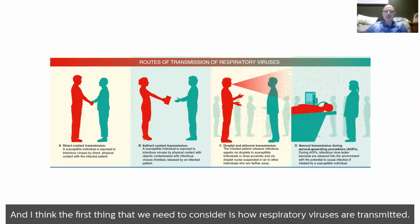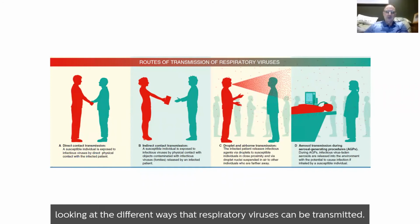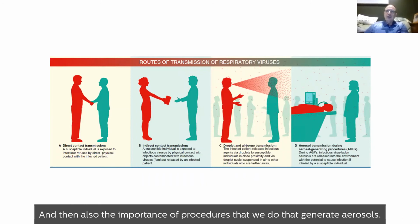And I think the first thing that we need to consider is how respiratory viruses are transmitted. This is a figure from a paper that I'm going to mention later, from Dan and Lee, looking at the different ways that respiratory viruses can be transmitted: either through direct contact, through indirect contact, which is droplets falling onto surfaces that are then touched by somebody else, through to droplet and airborne transmission, and we'll discuss that in a lot more detail in a minute. And then also the importance of procedures that we do that generate aerosols. So in particular, intubation, bronchoscopy, anything that makes a patient cough.